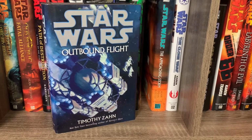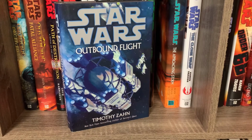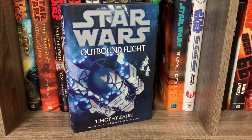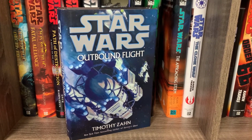Rogue Planet, another book I have yet to read, but I really like this cover. This is the SFBC hardcover of Outbound Flight. I can't wait to do a How to Adapt of this because it will tie in very nicely with my How to Adapt the original Thrawn trilogy. But again, everything Timothy Zahn touches in Star Wars Legends and even Star Wars canon is pretty much gold. So definitely a cool one to pick up and to have.